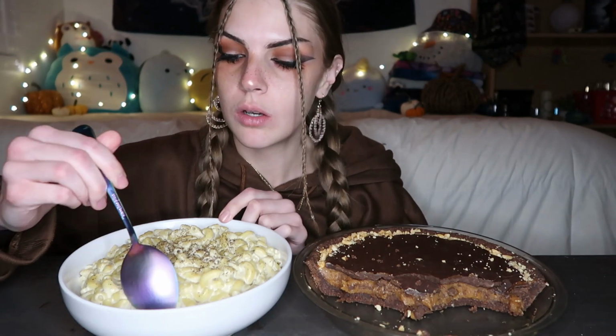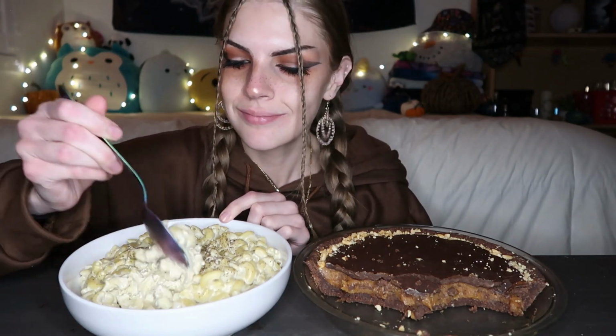Okay, this pie is so good and I want to keep eating it, but I have to try some of this first. I'm very excited though. So the sauce is made with tofu, which is one of my favorite ways to make sauces, especially because it adds extra protein.